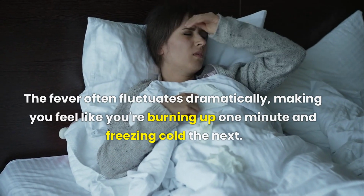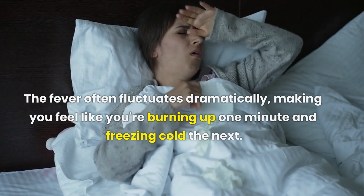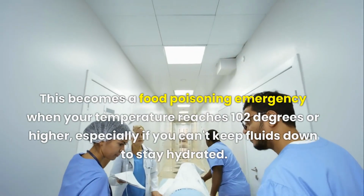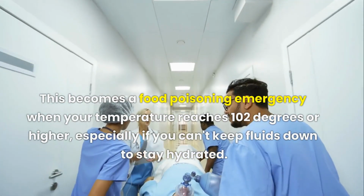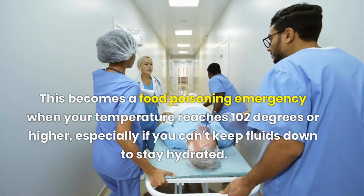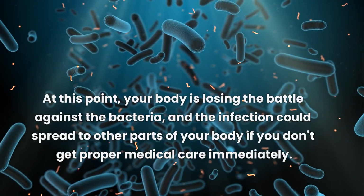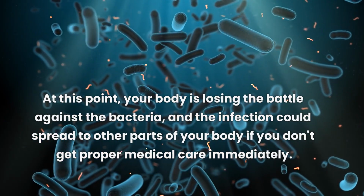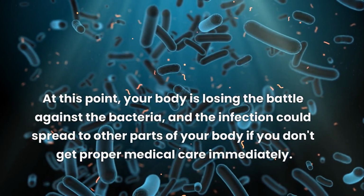The fever often fluctuates dramatically, making you feel like you're burning up one minute and freezing cold the next. This becomes a food poisoning emergency when your temperature reaches 102 degrees or higher, especially if you can't keep fluids down to stay hydrated. At this point, your body is losing the battle against the bacteria, and the infection could spread to other parts of your body if you don't get proper medical care immediately.